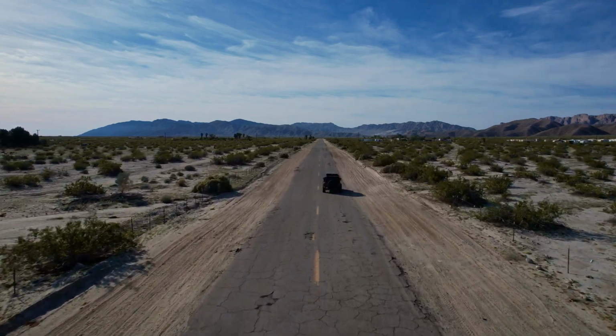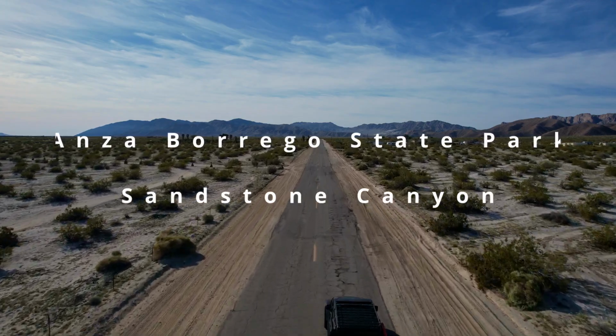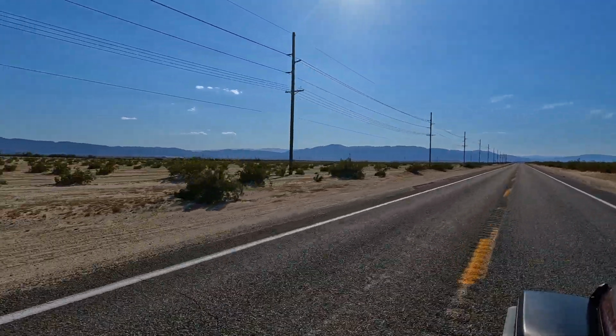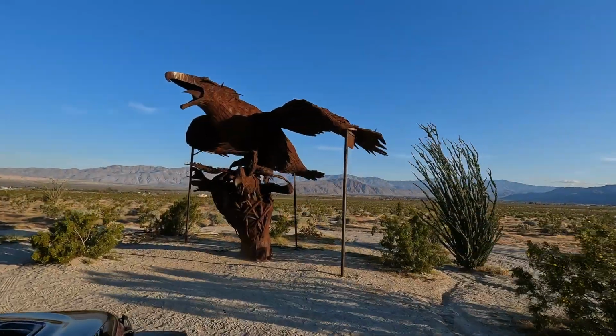This land, located in California, was once underwater and is home to the Sandstone Canyon Trail, one of the most gorgeous trails I think I've ever been on. We drove through hours of desert land to find these beautiful sculptures. We're not going to show you all of them. They're definitely worth checking out when you're in the area.